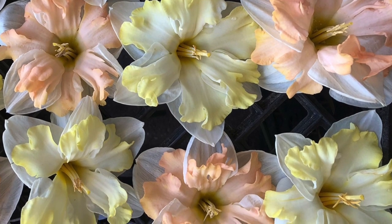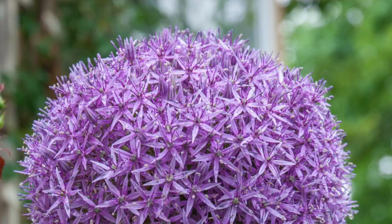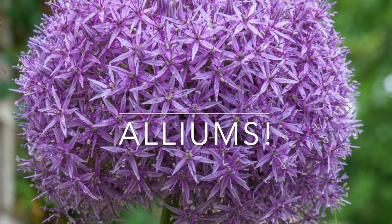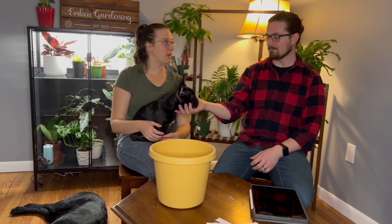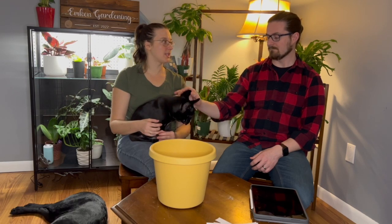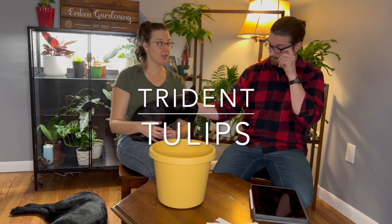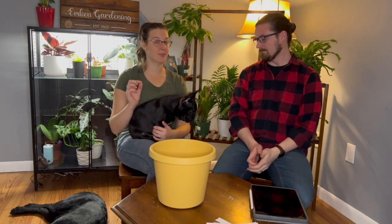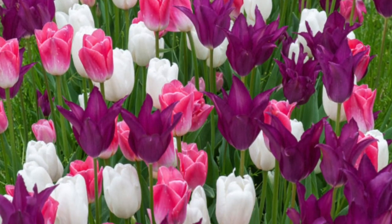Okay, yeah. And then my favorite tulip type, oh, obviously alliums. I don't want to say all of your favorites though. So obviously alliums, and then my favorite tulip bulb, I want to say the Trident series from Color Blends, but specifically the purple one. That's the really tall one that has the trident form.